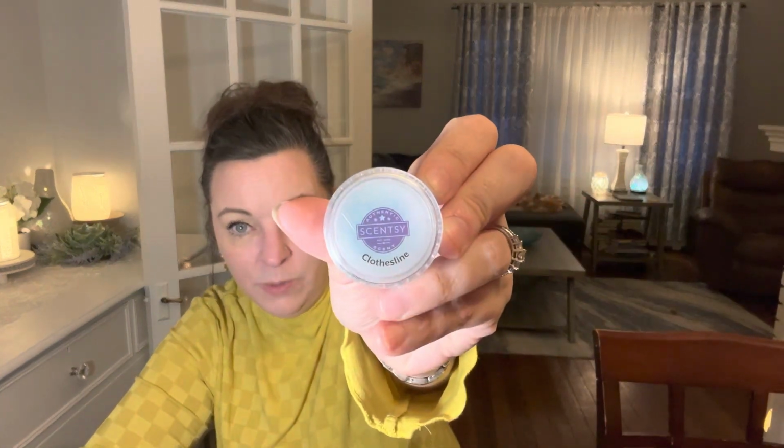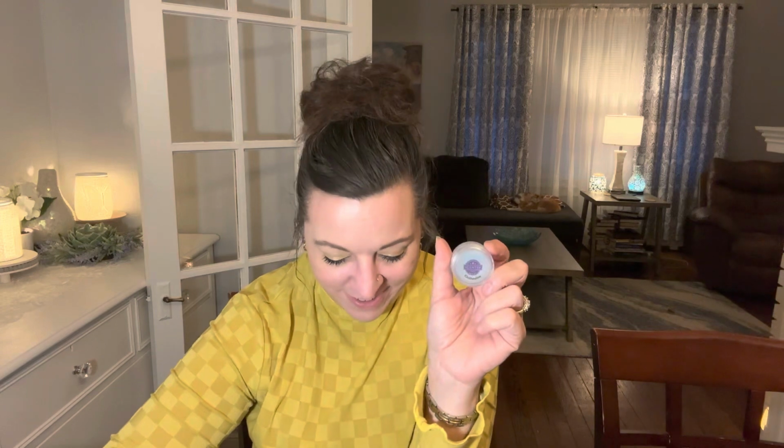Then we have Clothesline. This is the strongest scent, I swear, Scentsy's ever made. 3 cubes about chased me out of my house. And if you know me, you know I love to do an entire wax bar. This 3 chased me out. I had to take it out of my warmers. It was too intense. So slow your roll on this one. From experience, this is a 12 out of 10.